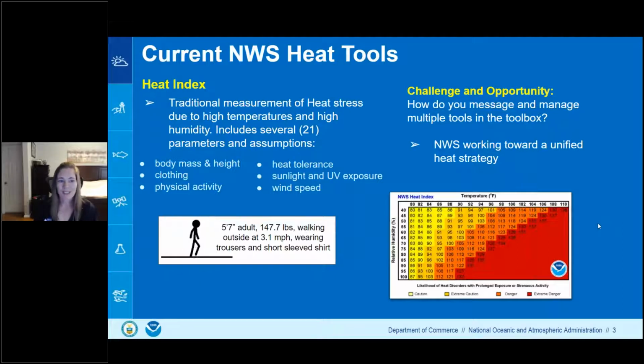So to start out, I'm going to first talk about heat index, which is really our traditional measurement of heat stress, and it's what's used to inform our watch, warning, and advisory products. It was developed in the 1970s by Steadman, and it does incorporate several different parameters and assumptions. We've listed a few out here on the slide. It's not actually just temperature and humidity. It also incorporates assumptions around body mass and height, clothing, physical activity, heat tolerance, sunlight, wind speed, and more. So you'll see an example here of a 5'7" adult, 147 pounds, walking at about 3 miles per hour. These are the assumptions that go into that heat index equation.